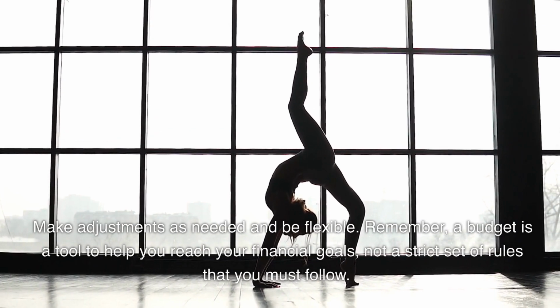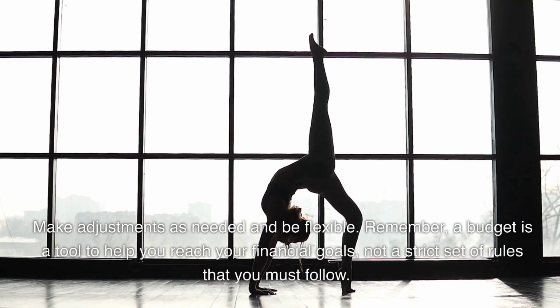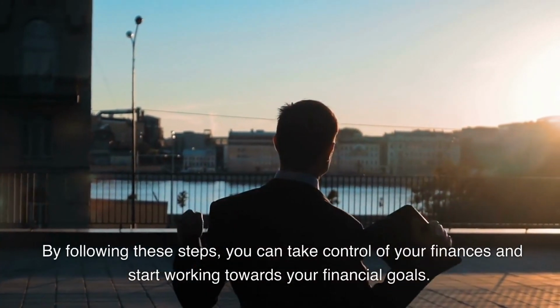Remember, a budget is a tool to help you reach your financial goals, not a strict set of rules that you must follow. By following these steps, you can take control of your finances and start working towards your financial goals.